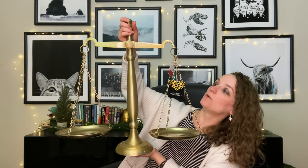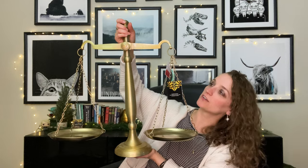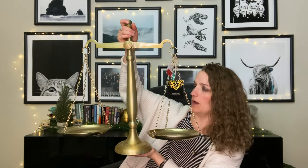And no, $18, not $12, but still on clearance. The original price was like 40, so sure. Made in India, it's very lightweight.